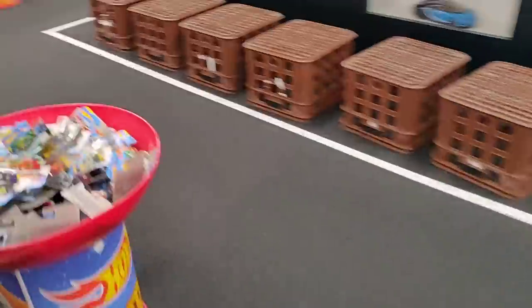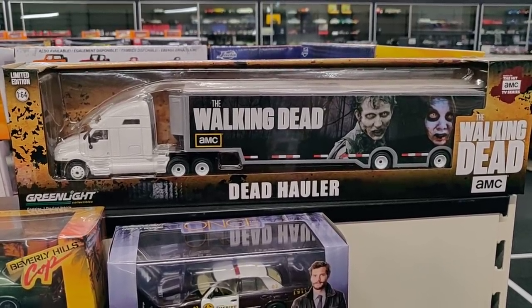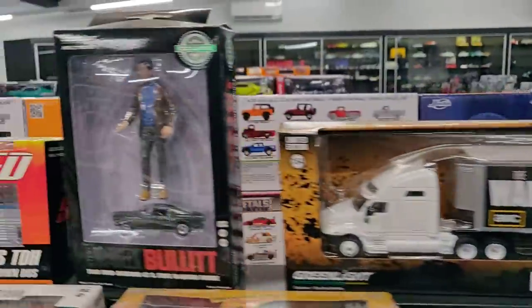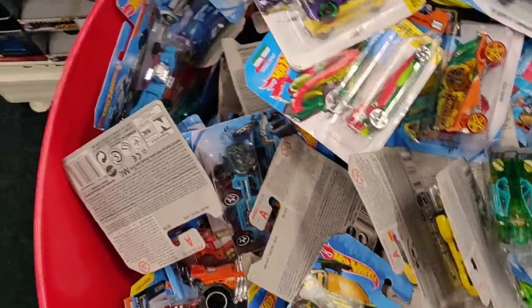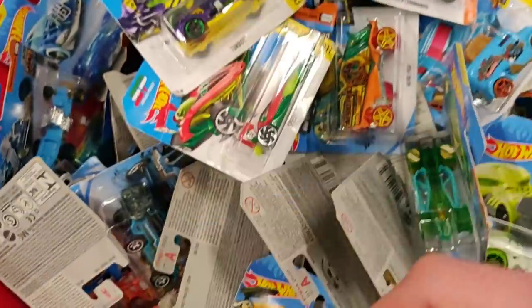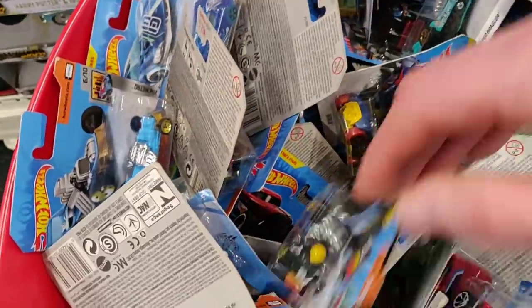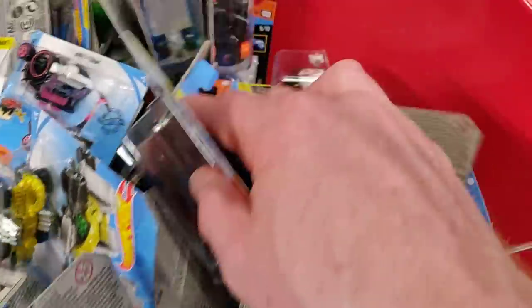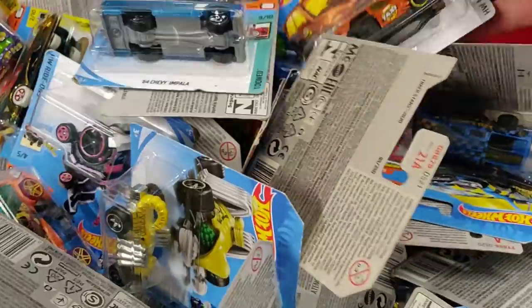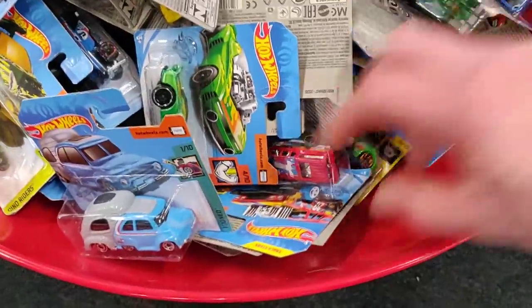Okay, let's see on the other side if there is more Hollywood. Oh, let's check out the Walking Dead truck filled with zombies. Stephen Quinn, how are you doing? No, this is it. We got some mainline Hot Wheels over here. Let's see. Are we there yet? I know they have the new JKs over here. But it's in a box and I don't think they let me open it.